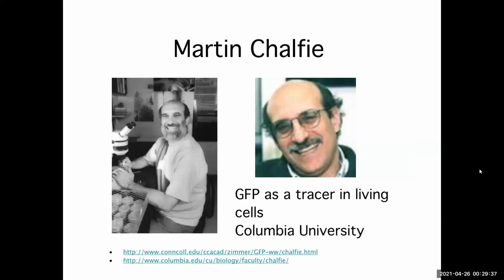The second person on the Nobel Prize was Marty Chalfie, who is actually as jolly as he seems in these. It's hard to find a photo where he's not smiling. I've heard him in talks. He's just a very upbeat person. And he is the person who really did the groundbreaking work of using GFP in living cells. And interestingly enough, he went on to do other things for his career.